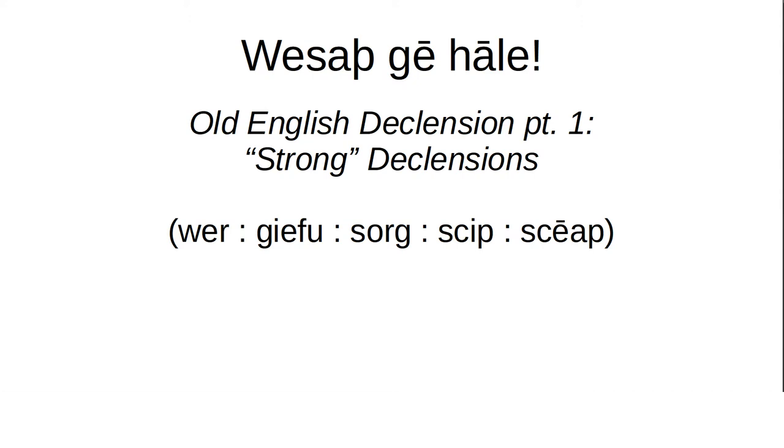Today we're going to be doing our first video on Old English declensions, and we're going to start with the strong declensions, and those are the wer, giefu, sorg, sheep, and sharp declensions. So what do we mean when we say a strong declension?